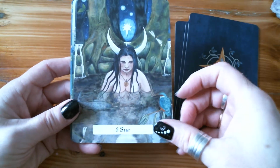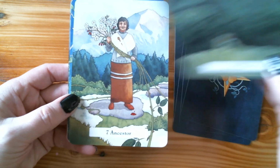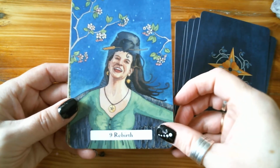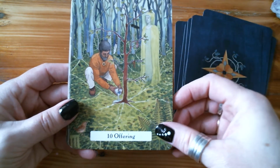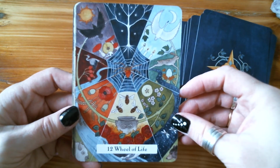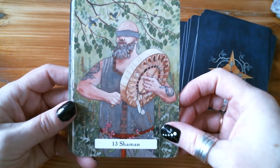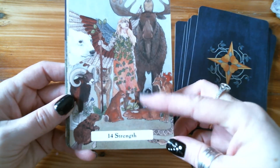Moon, stars, maze, ancestor, healing. That's beautiful. I like that one. Rebirth, which traditionally would be your death card. Offering, Wheel of Life, which would be your Wheel of Fortune. Shaman would be your Hermit. Strength, so this would be the 8th card traditionally, Strength.